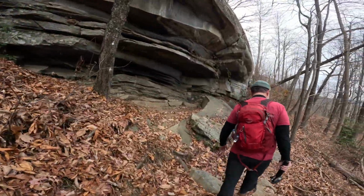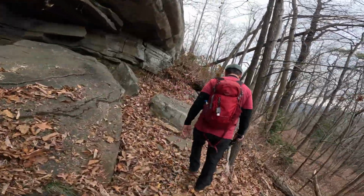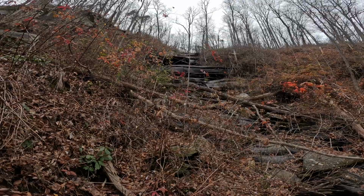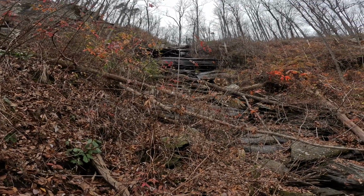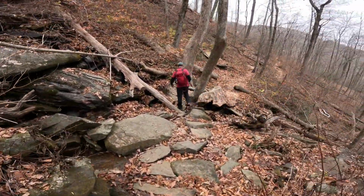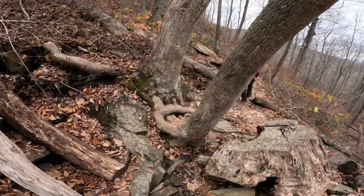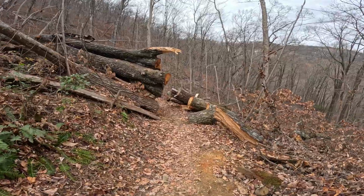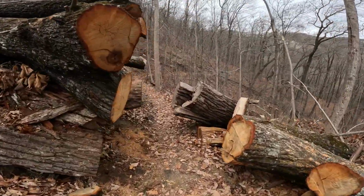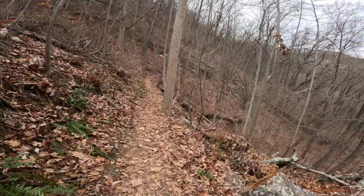Dinner party. I know, right? A minefield of trees.